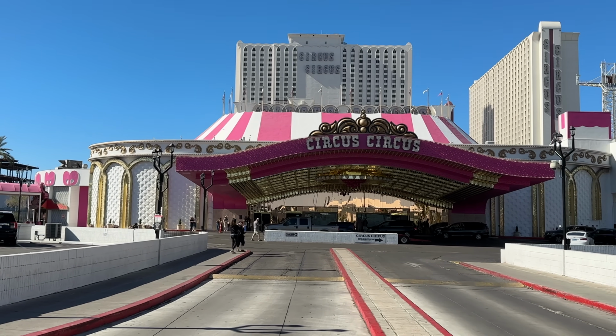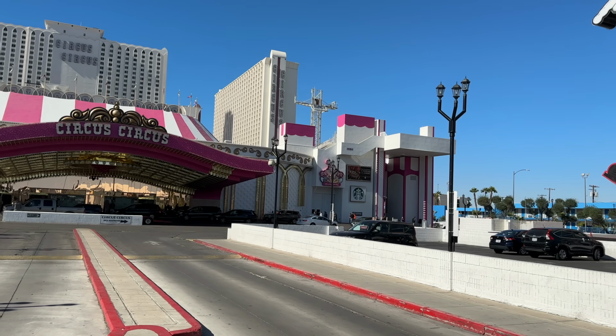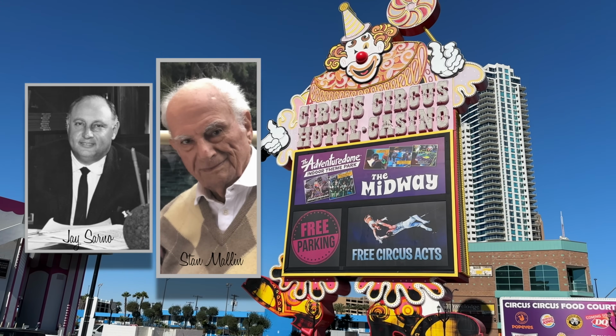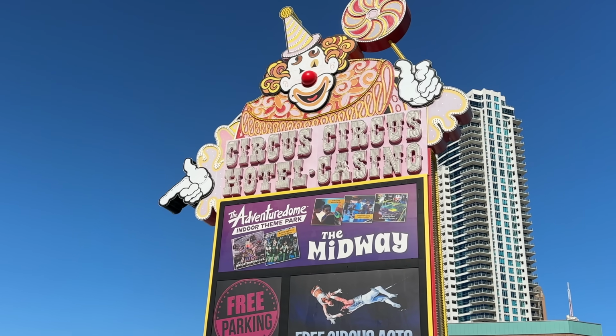Yep. Believe it or not, the pink and white circus tent first opened back in 1968, built by those visionaries over at Caesar's Palace, Jay Sarno and Stan Mallon. Sarno said it was the most exciting project of his life.